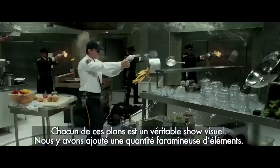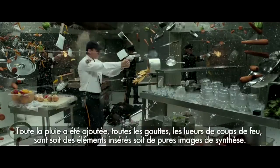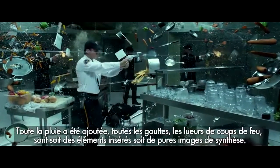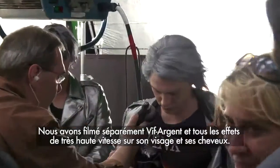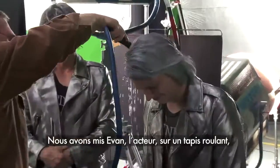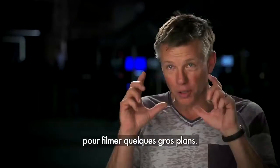It's a visual feast in each of these shots. There's a million things we've added. All the rain has been put in, all the drops, muzzle flashes, all been either elements that have been put in there or full CG. We had Quiksilver on another stage at one point, doing all the high-speed stuff on his face and in his hair. We have Evan, the actor, on a treadmill, do some of that close-up stuff there.